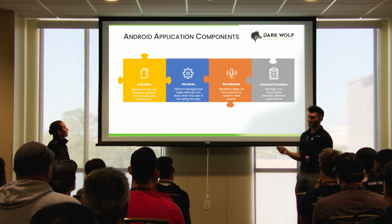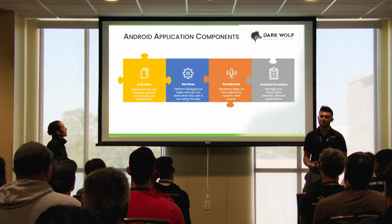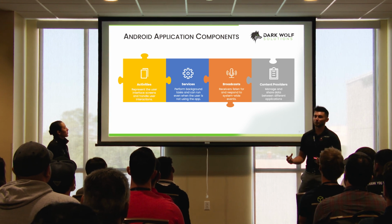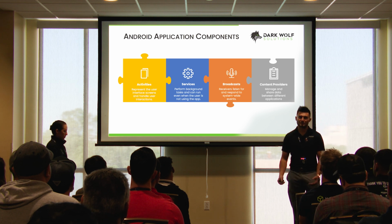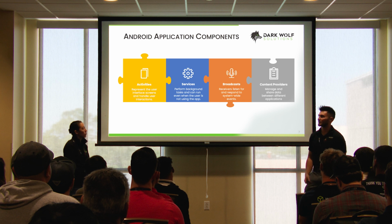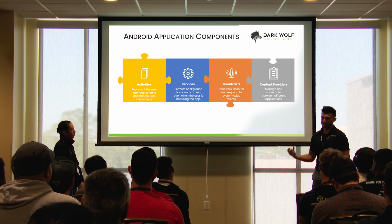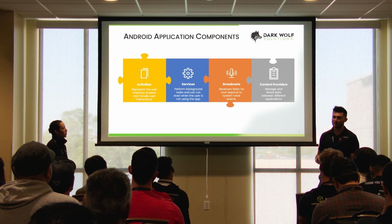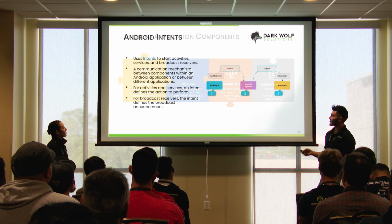Next, we have broadcasts. This serves as a receiving and sending functionality for a series of broadcast messages that can be relayed throughout the application that listen and respond to various different requests and broadcast messages, as well as system-wide events. Lastly, we have content providers, which simply manage and share data across a native application or third-party applications.